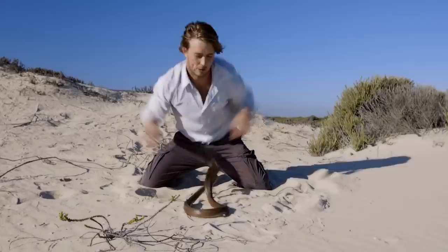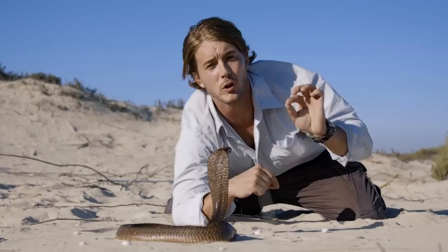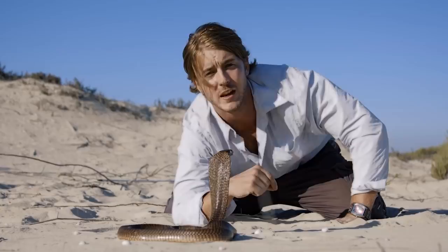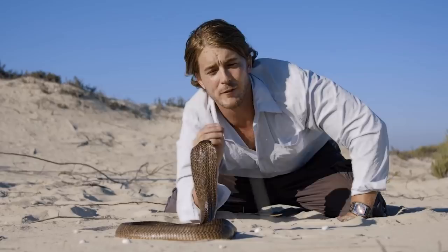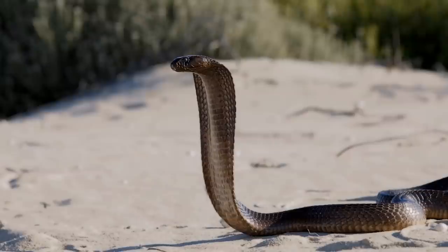Incredibly potent neurotoxic venom. Only 15 milligrams of it is needed to kill a fully grown adult. Now, a snake this size could easily produce 200 to 250 milligrams of venom. So comfortably it could kill up to 10 adults, easily. That venom hits your nervous system and shuts everything down, and you start struggling to breathe and eventually die from respiratory failure. Not incredibly painful, but a very, very scary bite.